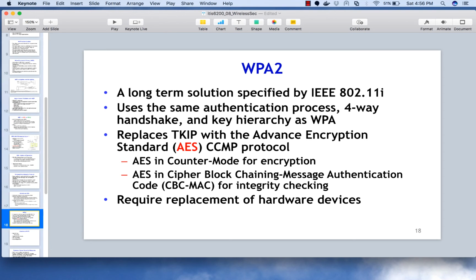So WPA2 did have the pre-shared key mode, just like previous versions. It relied on the input of a key into each station. But then WPA2 Enterprise uses a server to perform key management and authentication for wireless clients. Again, in the corporate world, if you can implement WPA2 Enterprise with 802.1x, that's definitely what you want to be doing.